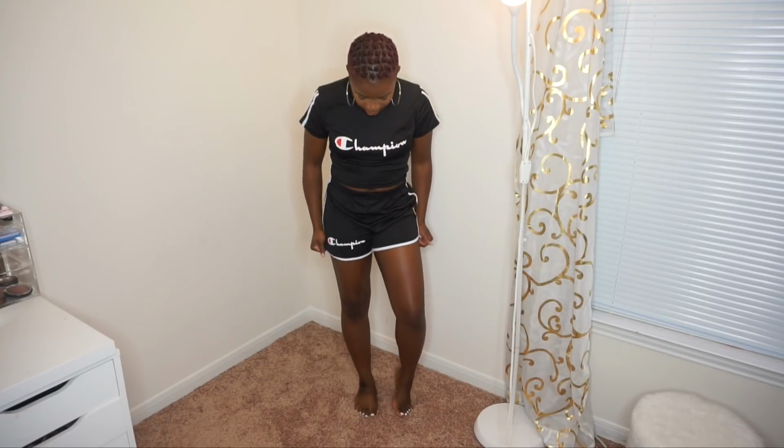Okay, so this is a Champion replica outfit. This is not real Champion, but this is the replica that they had on the website. And I don't think Champion actually sells this particular outfit, because I tried to find it and I couldn't find it. But I feel like the lettering is really close to Champion, so you can definitely get away with it.